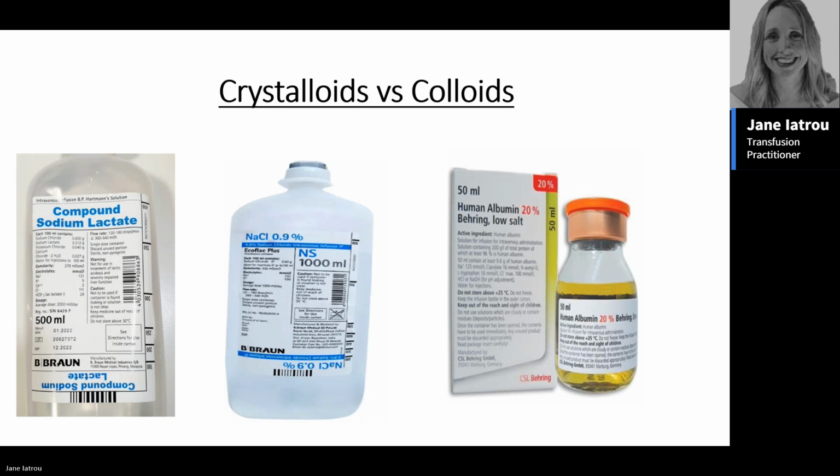The problem was that after the Second World War, it was taken off the market because a lot of people that had received this fresh frozen plasma contracted hepatitis from it. So it was quickly withdrawn off the market. Now, I know you know this better than me, but our practices in the laboratory are much better than they were years ago. And now the chances of hepatitis are really, really much lower, it's much safer.